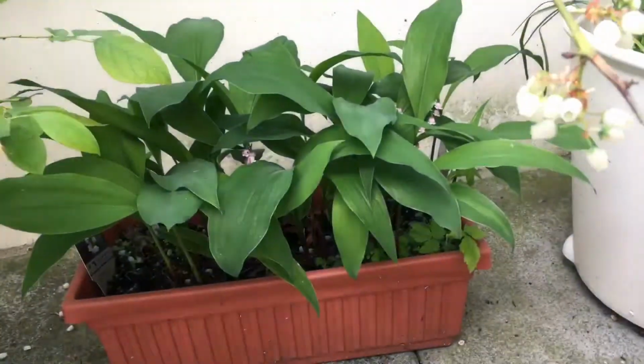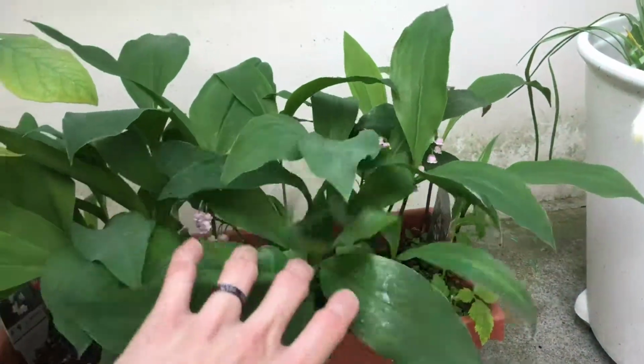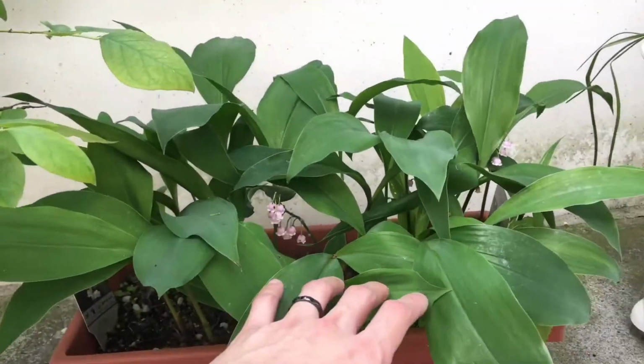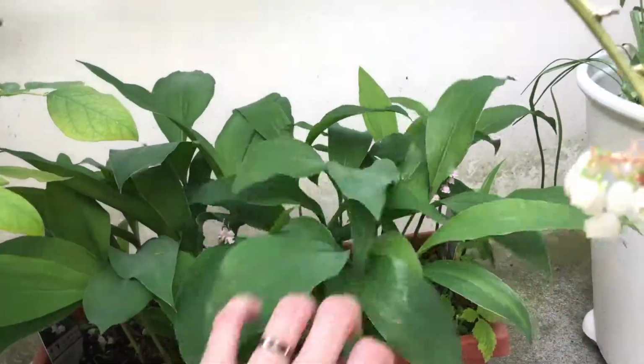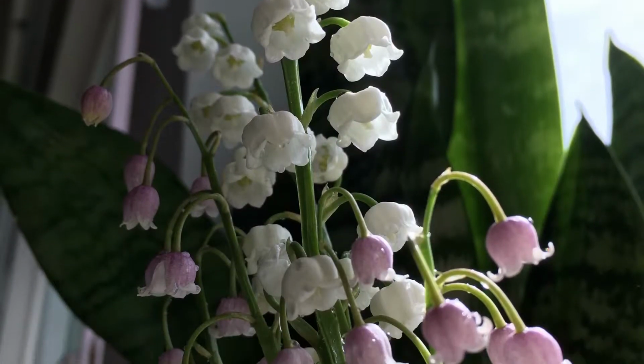And the lily of the valley, you can see the flowers are gone. Well, some of them are still here because I cut most of them for indoor. You can see right here, these are the flowers I cut for indoor. They smell really good.